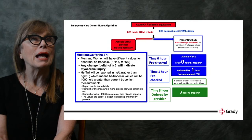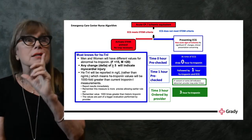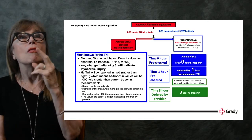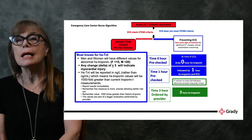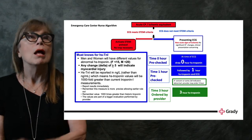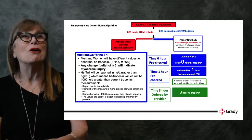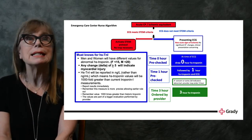So for all patients who meet ischemic criteria, not STEMI, but ischemic criteria, 0-hour troponin plus 1-hour troponin. These troponins, high sensitivity troponin, will replace historic troponin, and they cannot be replaced by point of care troponin. These are high sensitivity measures which will help us rule patients out at the lower register for myocardial injury and should ultimately improve ED throughput.